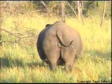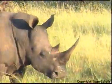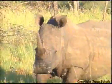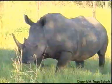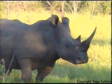Look at the size of it. She doesn't look well. She's not too happy. She might be pregnant, she might have a tiny baby somewhere, she might be about to give birth. That's a male rhino there, the bigger one over there. She is pregnant.